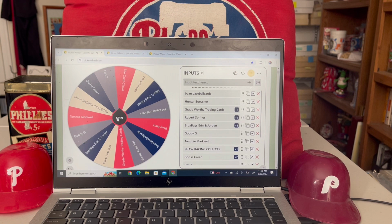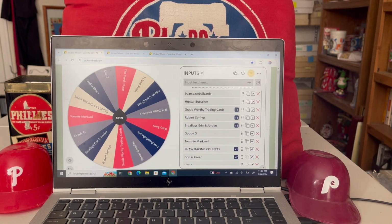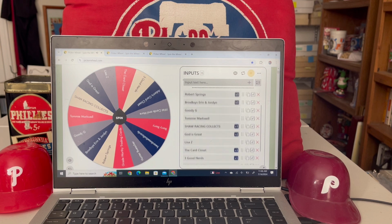I'm a Mike Schmidt collector. I do collect some random Phillies items, but for the most part, I don't.